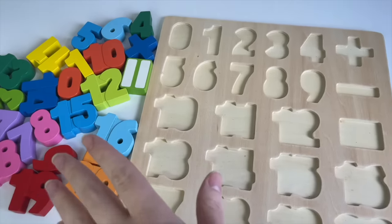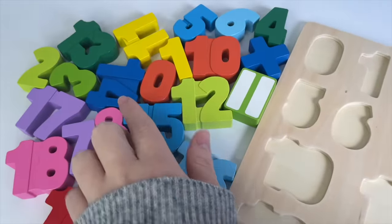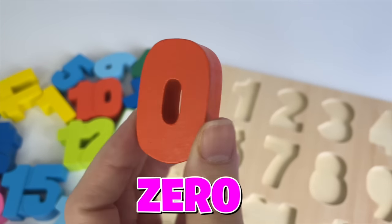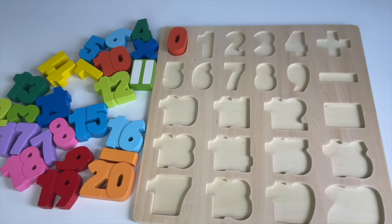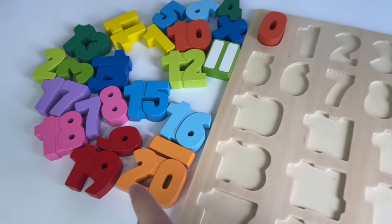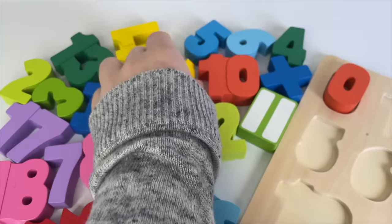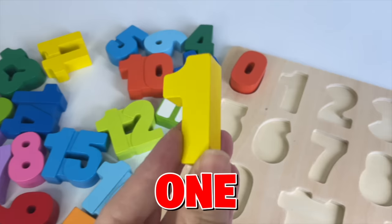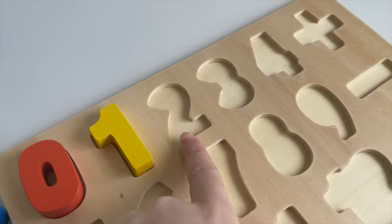Okay, first I need the number 0. Can you point to the 0? Oh, it's right here. 0. Let's put it in. What is the next number? Number 1. Can you point to number 1? Yay, we found the number 1. Let's put it in.